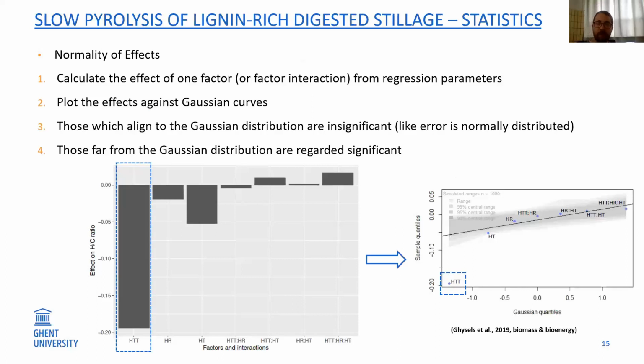It explains itself by looking at the figure below here on the end of my slide. It tells you, on the horizontal axis, all the factors and their interactions here: temperature, height, treatment temperature, heating rate, holding time, interaction of 2 parameters, and then the triple interaction. So each of these interactions had an effect on the HC ratio.